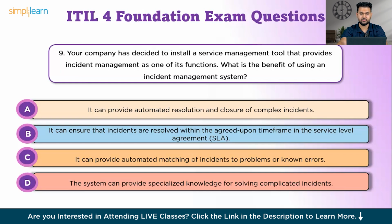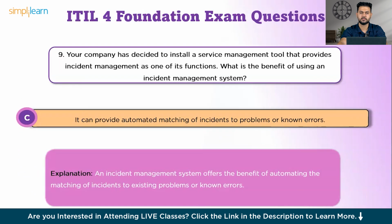Alright, I believe you have selected the correct option and you can pause the video as I already said. Now let's proceed with the correct option. So the correct option is C. That is, it can provide automated matching of incidents to problems or known errors.